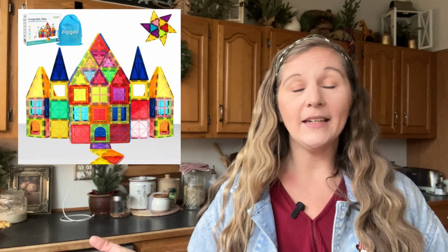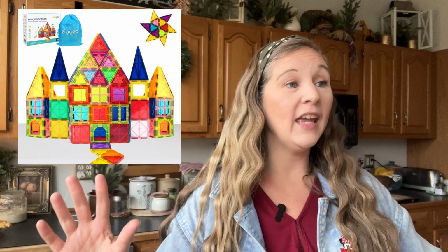The next thing that I have here is magnet tiles. Magnet tiles are a staple in our house. If I got rid of every toy in our collection and kept the magnet tiles, my kids would still have a blast. It's their favorite thing to play with. We build stuff every day. I love adding to our collection, and this is a fantastic price for this entire collection of magnet tiles.